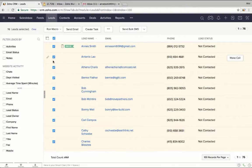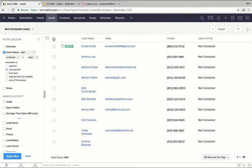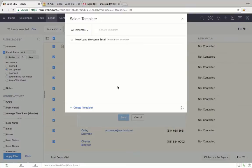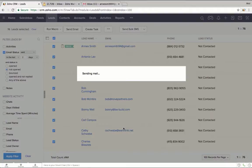Before that, we'll just take a look at how smart filters will help you. Let's say I want to see all my leads with the email status not opened. When I click on apply filter, I get to see all my leads and I can select all these leads, send another email as a follow-up with a different template altogether. Yes, you have an option to select templates in Zoho CRM. I click on select template and I select a particular template. When I click on send, I'll be able to send email to all these leads.